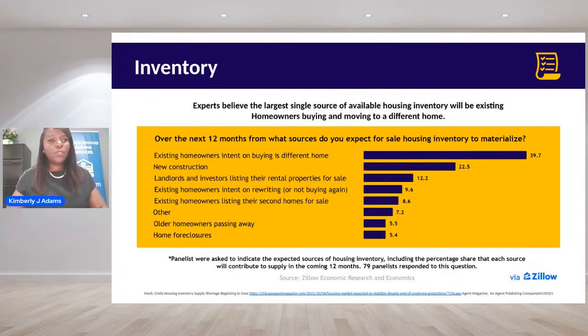So for you as the realtor, where are you going to find that next bumper crop of homes for 2022? I too am a licensed real estate broker, and I'm looking as well. Where are we going to find the next group of homes for our buyers that are ready to buy? Statistics again have shown us that the next group of homes are going to come from existing homeowners that are intent on buying their next home.